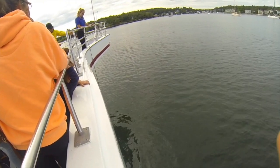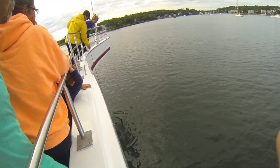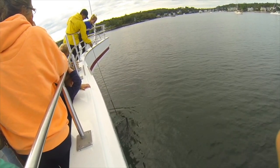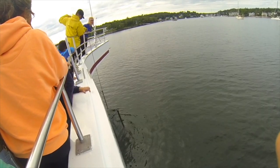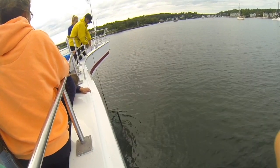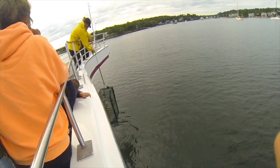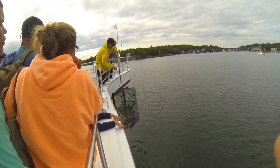The line that connects a lobster buoy to a trap. Here she comes. Now we don't just simply call that rope or line. Lobstermen refer to it as warp. W-A-R-P, warp. And then a lobster trap is often referred to as a lobster pot. So you have pots, pot buoys, and pot warp. We've got lobsters. Now you can talk like a real lobsterman. You got to get the lingo.